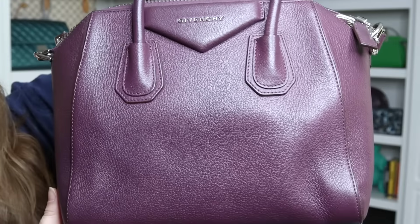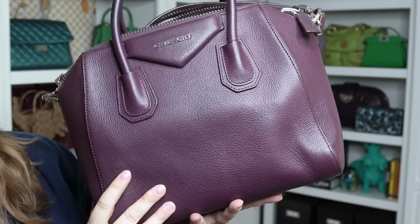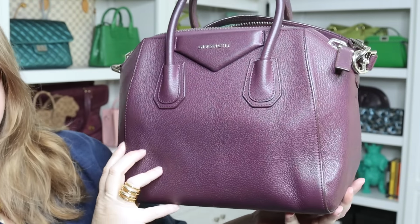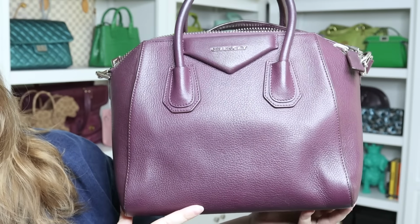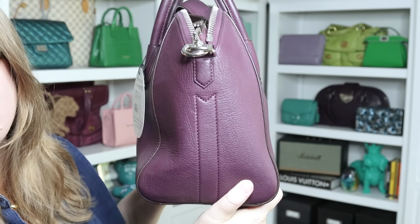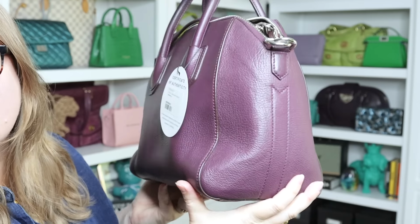When I hold it next to me back here, that color looks pretty accurate. When I get it closer though, the camera gets a little bit brighter, so it's a little brighter on the screen than it is in person, with that light glaring off of it. So here is the front. I think most of us know what an Antigona looks like at this point, but we'll go through the motions here anyway.